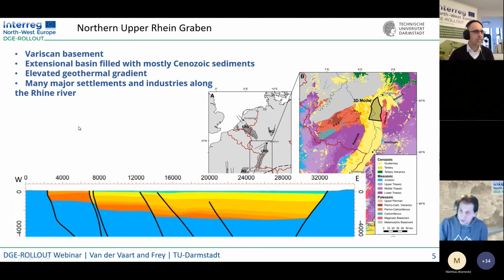And why is the Upper Rhine Graben very interesting, and especially the Northern Upper Rhine Graben in that series? There are a lot of major settlements here that could use electricity or heat. And we're talking about cities like Mannheim, and Frankfurt's not too far away. So all this is very useful to have nearby.